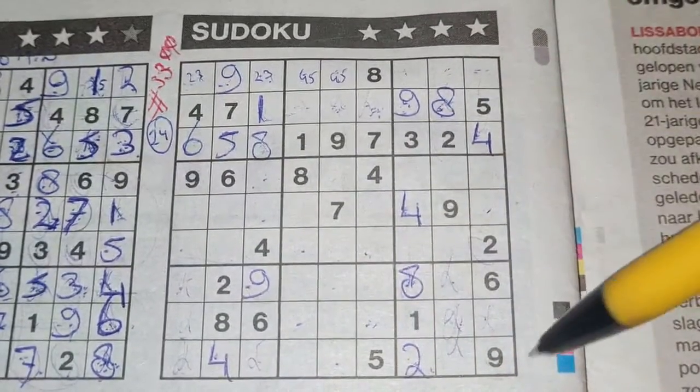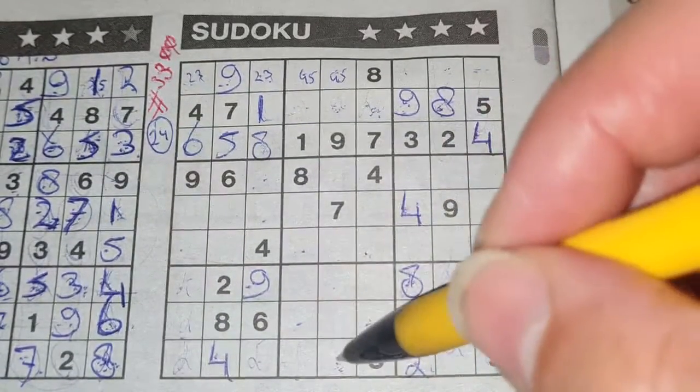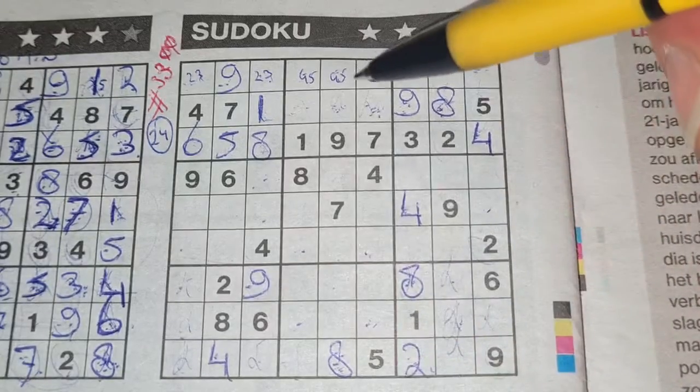8 in this row, 8 in the row below. So the last row, the only 2 places for the 8 should be here or there. We see there an 8. No 8 there. 8 should be there.